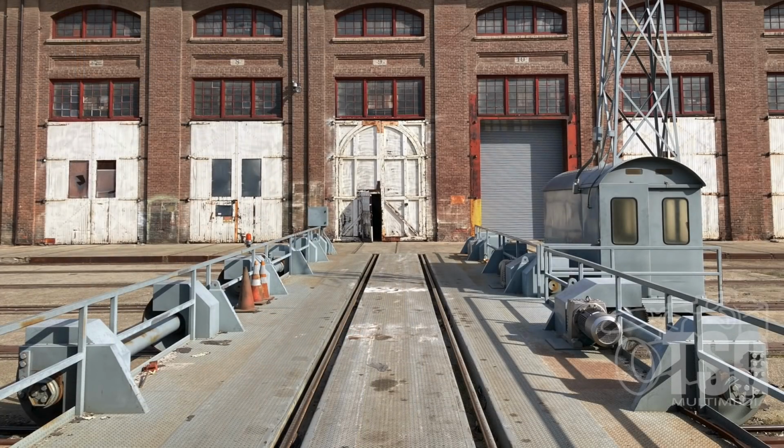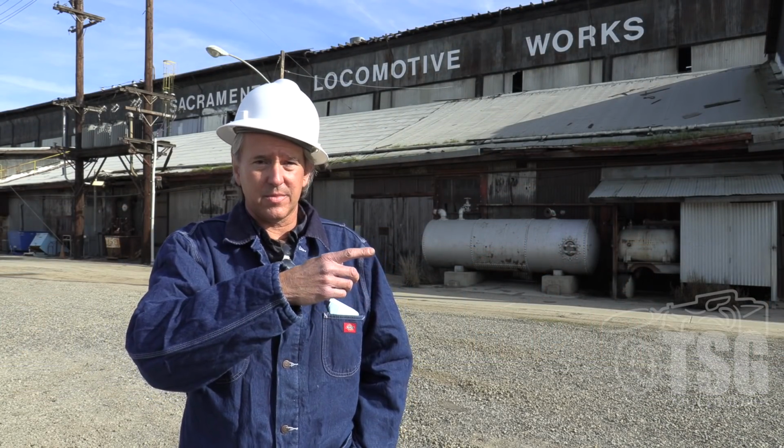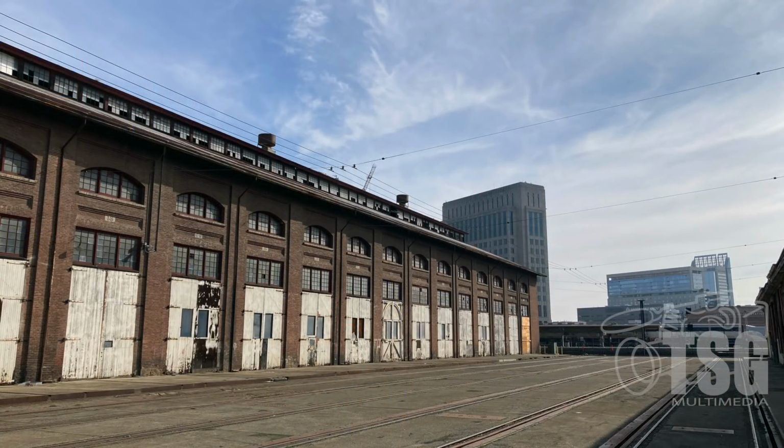The building behind me is the boiler shop, and then there's a transfer table behind this, and then there's another set of buildings behind that. So they would work on boilers here, they would roll the frames and everything into the erecting shop, and they would actually lift the boilers and set them back on the frames of any locomotive, cab forwards down to the smaller engines like the SP 0-6-0s.